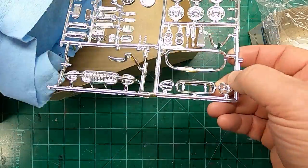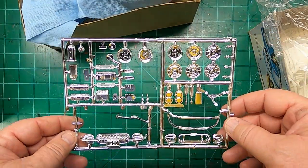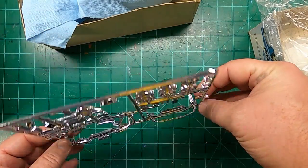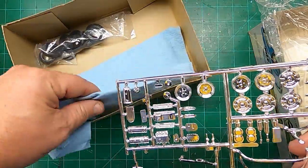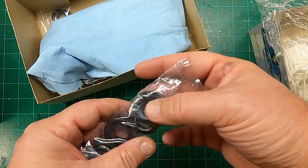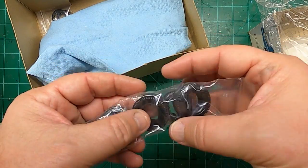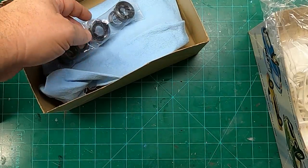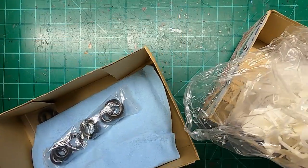There's the chrome. Good old MPC kits. Man, I remember building these when I was a kid. No pie crust slicks. Very cool. Let's put this to the side and see what else is in that box. Still got more.